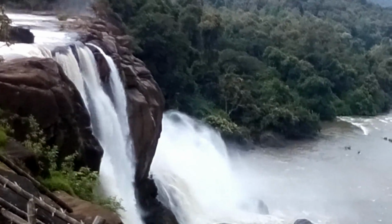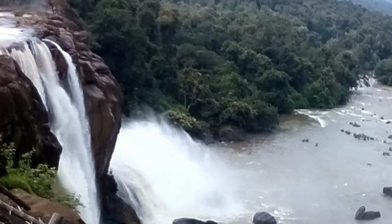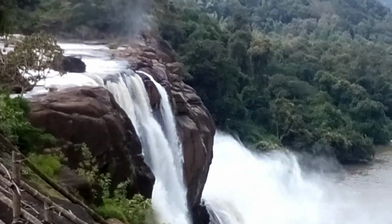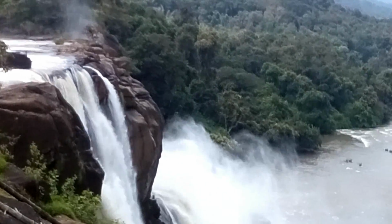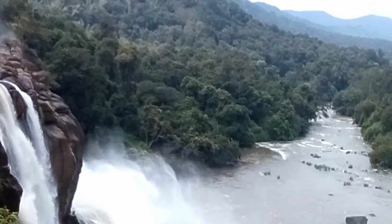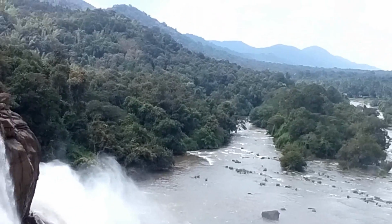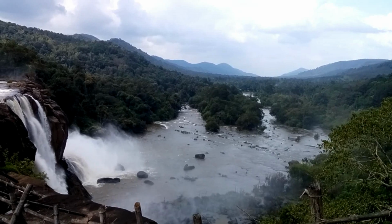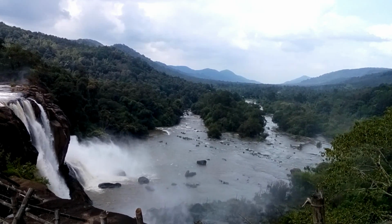I reached a check post, where we need to buy the ticket to enter the Athirappilly Waterfalls area. It is Indian rupee 30 per person. For still cameras, you have to pay Indian rupee 20, and Indian rupee 200 for video cameras.